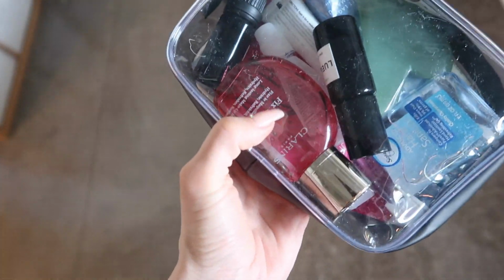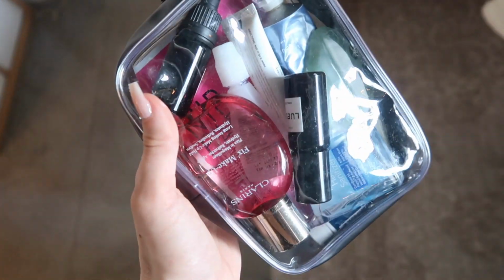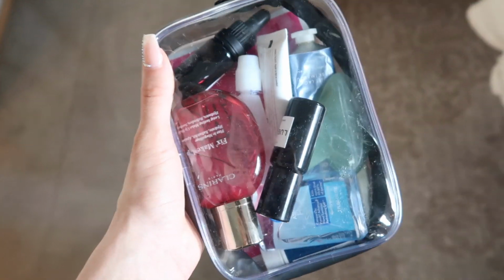I would normally pack this little thing in my carry-on too. It has eye drops, face mist, CBD, jet lag mask, just good little skincare things. But our flight is literally 1 hour, so I'm not bringing that.